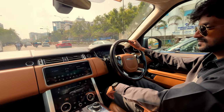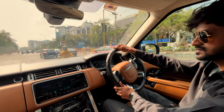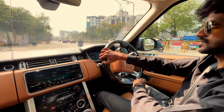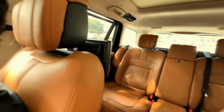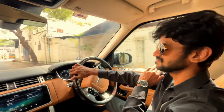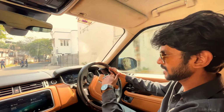And this car is so huge, right? Yeah, it is a very big car, one of the biggest cars from Range Rover. This is the biggest car from the Range Rover selection, and one of the most luxurious. Look at the back seat, just check out the back seat. You will never get this kind of luxury, this kind of spacious feeling with any other SUV that's available in the market, except the Maybachs, of course.